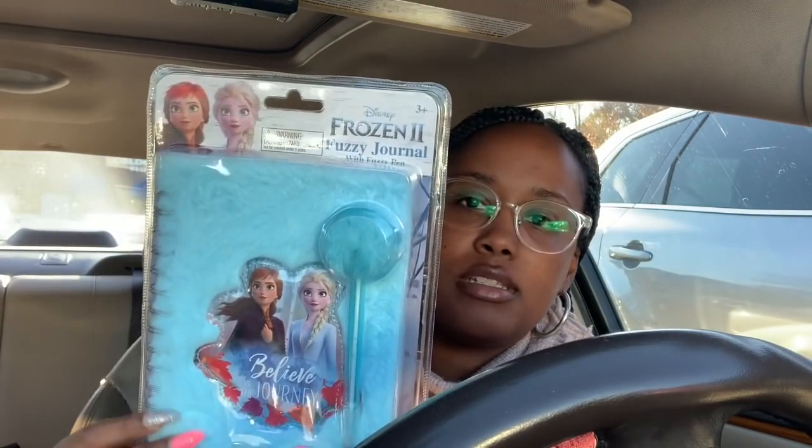Alright, hey y'all. I went into Home Goods, they had nothing. Then I went next door to Marshall's and came out with stuff for the kids. First of all, Harper was talking to me last night at dinner about Frozen 2 when she took me out for my birthday. It's coming out and they're really excited. So I got her this fuzzy journal and Frozen pen for Christmas. It was $6.99 at Marshall's. She likes to write and put stickers and stuff in books, whatever.